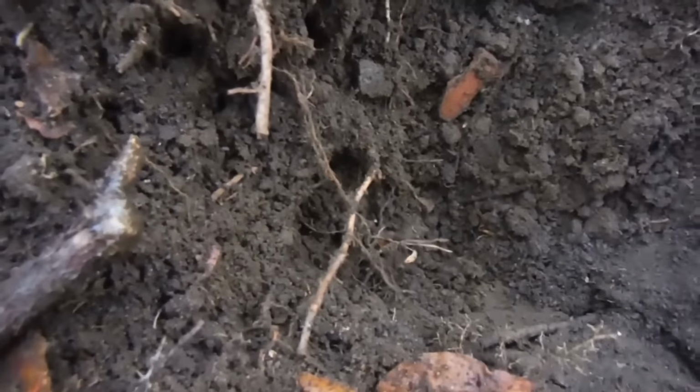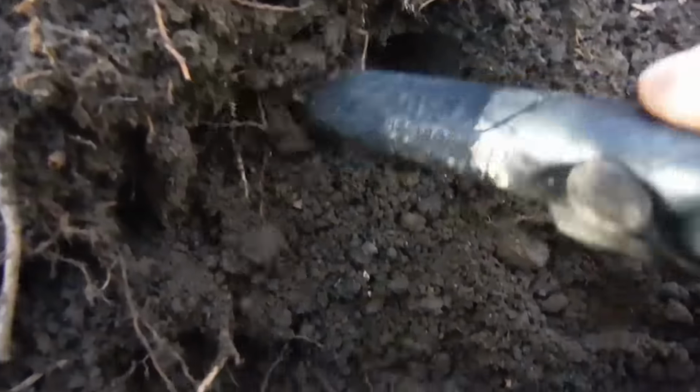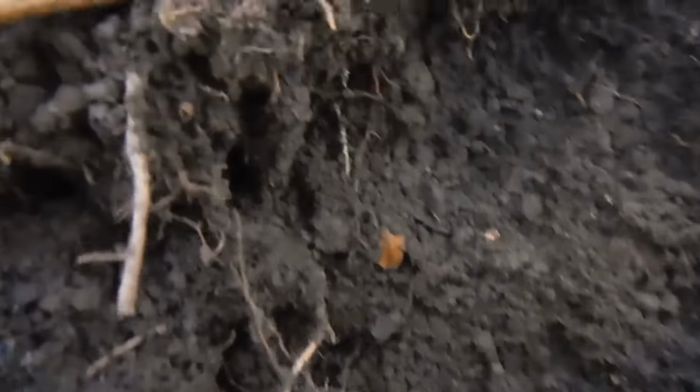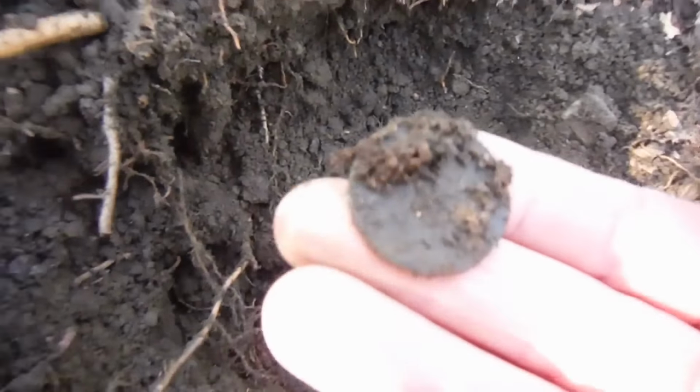Where is my target? There it is. There it is. Another coin. Third coin.